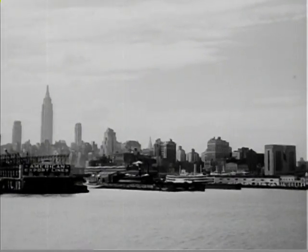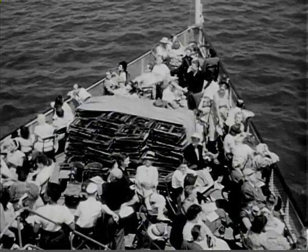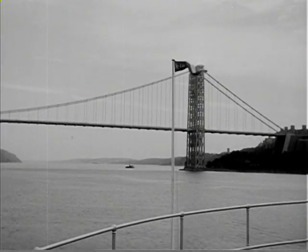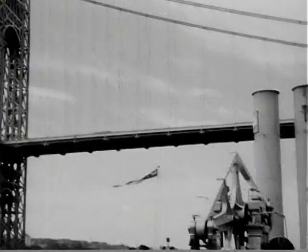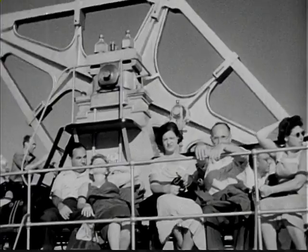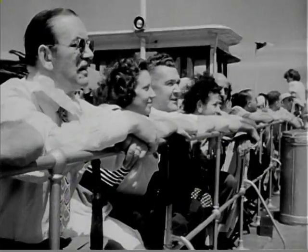The first great sight is the spectacular New York skyline, seen here to remarkable advantage. Then the boat approaches the George Washington Bridge. Nearly a mile long and 250 feet above the water, this $16 million structure has the second largest suspension span in the world, next only to that across San Francisco's Golden Gate.